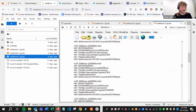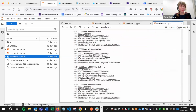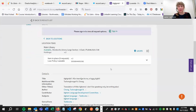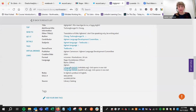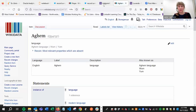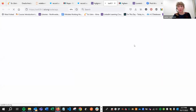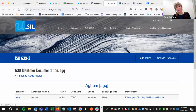Alma import tools. So my colleague created a rule in Primo that added the -3 code to the language display. We also came up with this language to display the linked data. I'll show what that looks like. So right here, it says language details and it says link opens a new tab so that it's clear that it's leaving our system. And then we also have a second one for the SIL.org website.